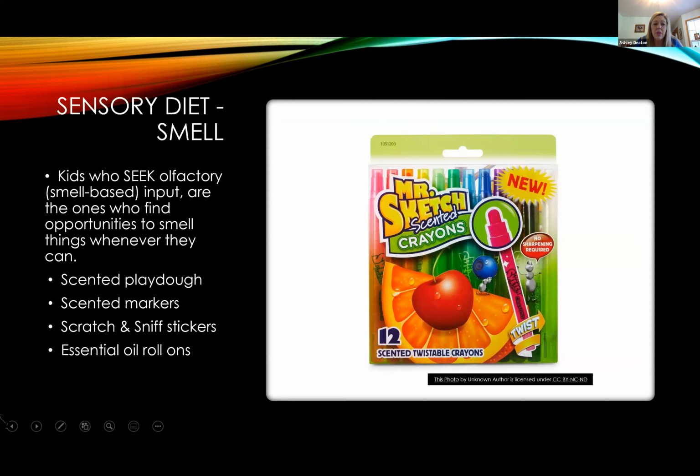Smell. For kids that might be seeking olfactory input, those are ones that find opportunities to smell things whenever they can. So kiddos that might come up and smell your shirt because they smell the laundry detergent. Kids that smell their food before they eat it. Now, sometimes they're smelling it because they want to make sure how it's going to feel or taste in their mouth. But other kids really do enjoy that smell, and they smell items.